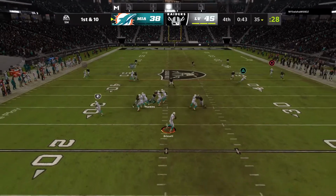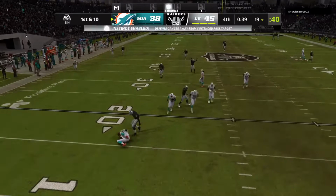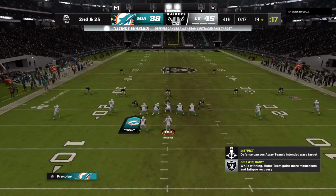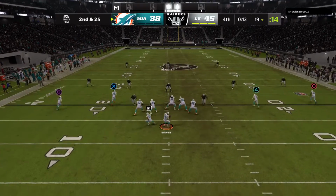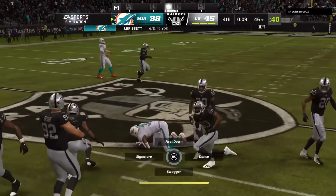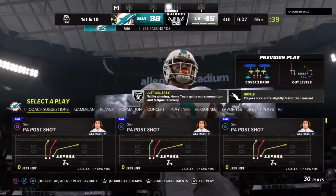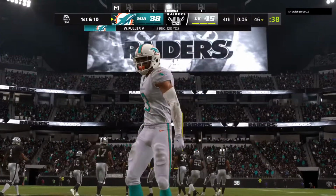Now Brissett. Steps up, and he can't get a throw away. He's taken down. Max Crosby in there to drop him as that clock continues to run. Here's Brissett. Able to connect with Fuller. And they work this well upfield across the 45. 27 yards there, a first down. First down, Miami.